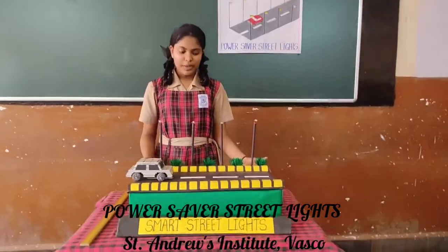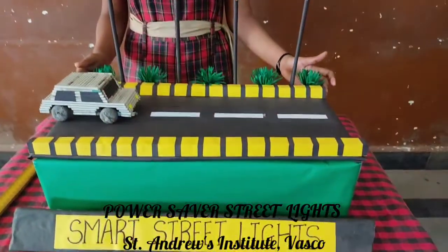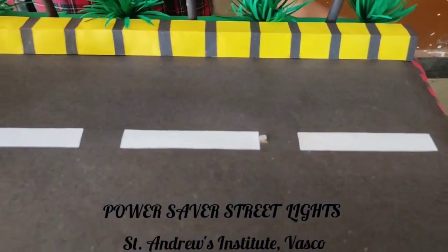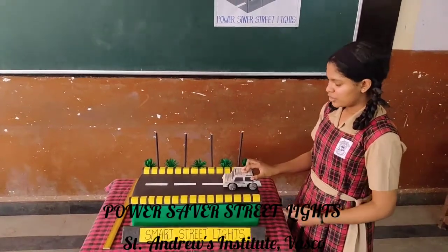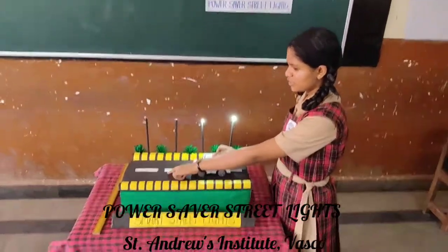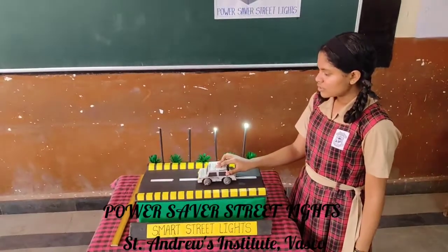The aim of my project is to create a street light detector circuit using infrared sensors. As you can see in the project, when any vehicular movement is detected by the infrared sensors, the light emitting diode turns on.